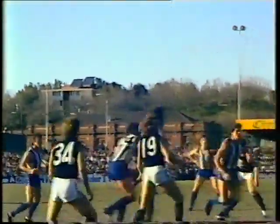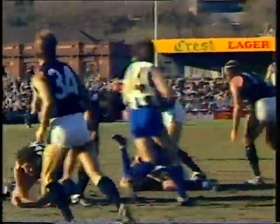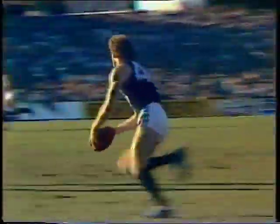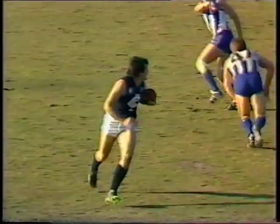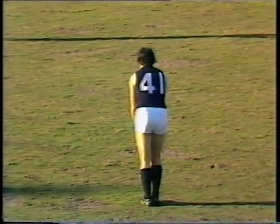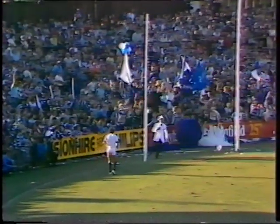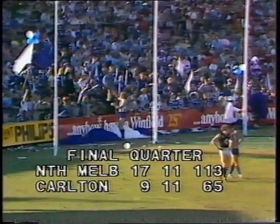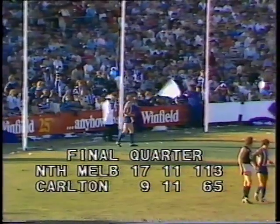Dempsey behind. Won that one. Dool. Ick gets ridden into the ground by Young, and the chances with Francis to pick it up and drive Carlton forward, which he does, but not too far. There's a good mark taken by Brown. And if we can take his previous kick as a yardstick, within kicking distance. It should be a metre stick, shouldn't it? What's that one doing? It's coming around, but not far enough. One behind. 9-11-65. Still trailing North Melbourne 17-11, 113. 14 minutes gone in the final quarter.